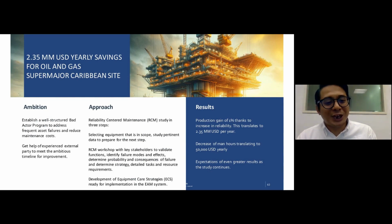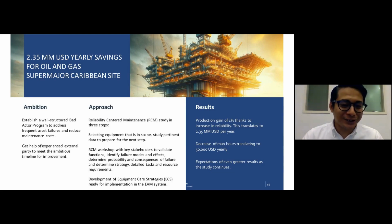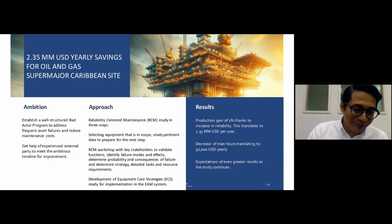All right, before I start with this section, I need to make a disclaimer here, as well as a reminder to myself, that I cannot reveal the name of the client which we have done our project with in the past. But hey, Cenosco, they didn't say we cannot describe who we are working with. So in this first case, we have worked together with our host of this seminar here. The name is confidential. In America. So this is for the super major Caribbean site in America for the RCM studies.